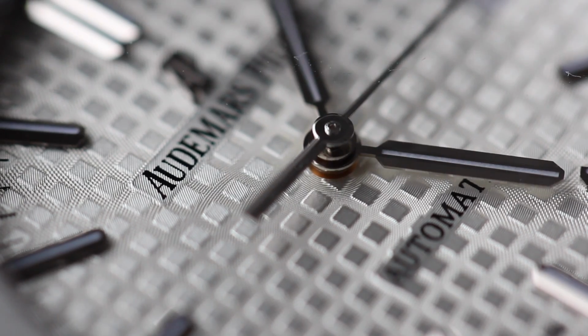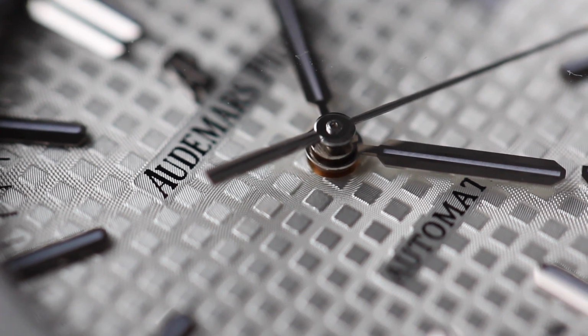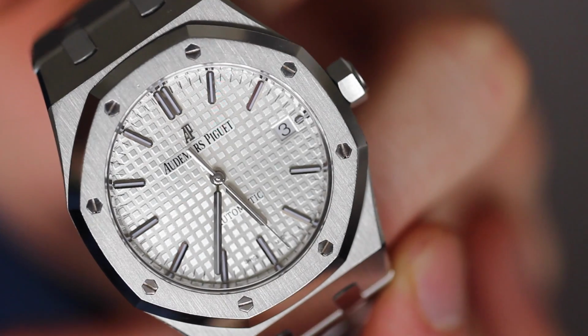And then the petite tapisserie dial is really, really nice. Such a nice feature. You only really notice it when you're up close. And then further away, in certain light, you get sort of like a pop of each square of the dial. I love the indexes on this. And the hands, they're just so simple.